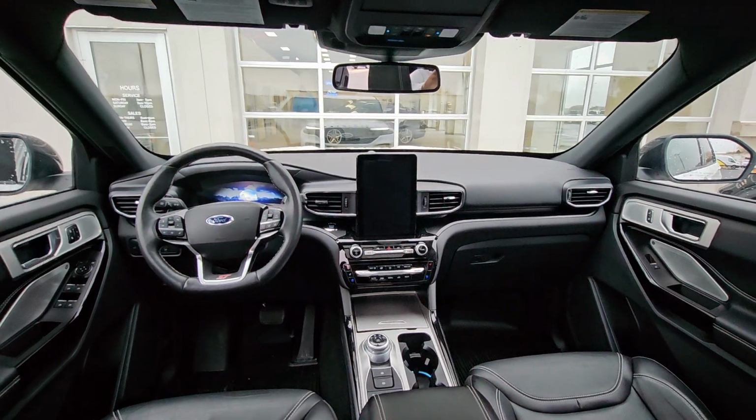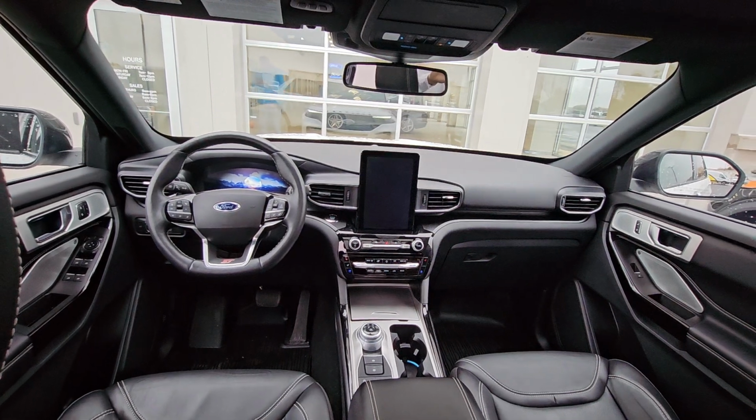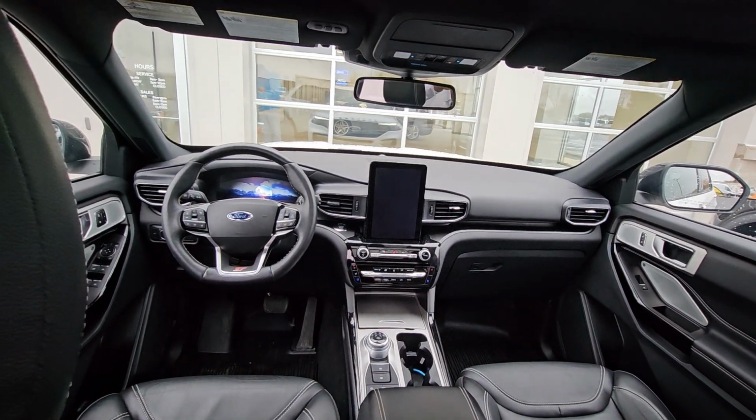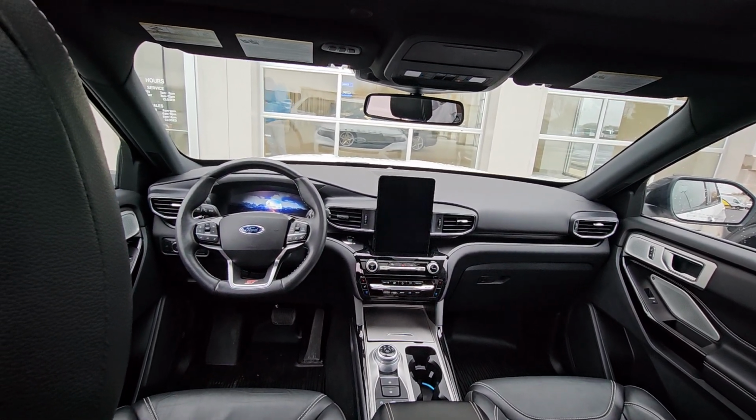Inside, you'll have all the comfort features: power seats up front, air-conditioned seats, heated seats. You can go ahead and sync your devices, either Apple or Android phones, to the large screen up front.